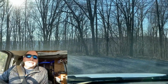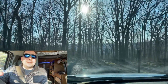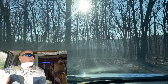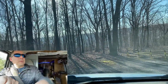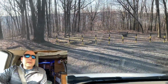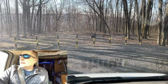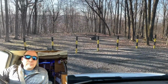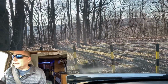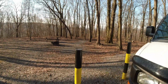All right, I see our campsite right up here. Oh, that's nice. That's a nice spot. There's kind of a bit of a hill going down into the spot here. Whoa, all right. Easy does it, easy does it. There is the spot. They got those poles there. They don't want you pulling right into the spot, I guess, and tearing it up. That's all right, though. All right, here is the spot.